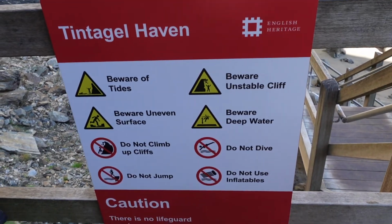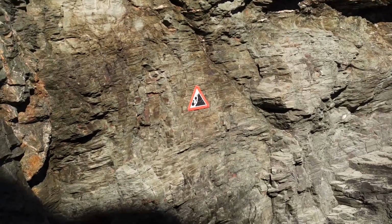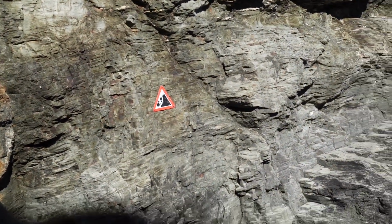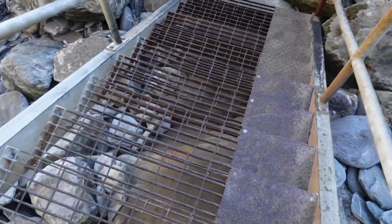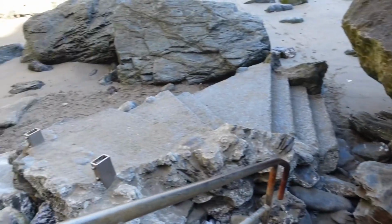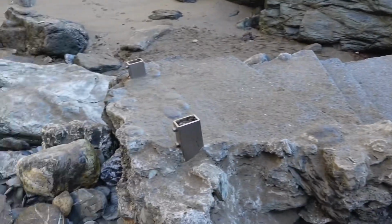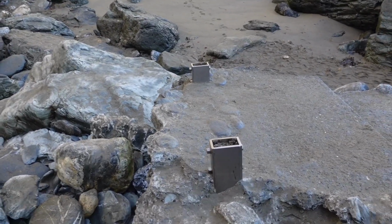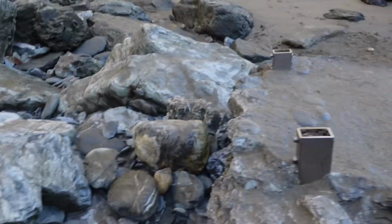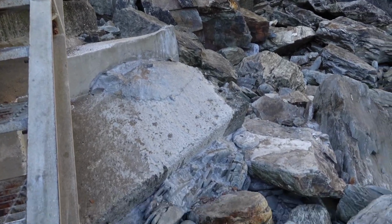And of course the crumbly cliff sign is over there in the centre of frame, so always be cautious. I assume these metal stairs have replaced that structure, because you've got some old stairs there with the old footings of guardrails. So maybe there was a different way up before. Let's see, that's poured concrete, look. So that would have been part of the old structure, which is no more.